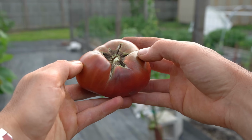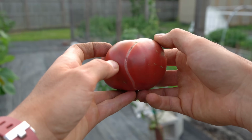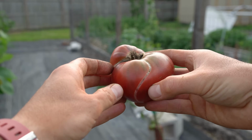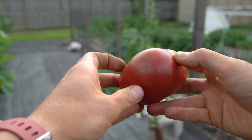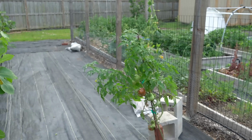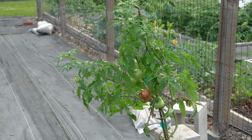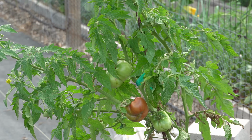This variety will put out a good number of about 5 to 8 ounce tomatoes. They do have a tendency to split because the skin is so thin, almost like an heirloom variety. But man, when I tell you these are delicious, it's really an understatement. They are sweet, low acid, and on that little tiny Dwarf Tomato Project tomato right there, the yields are pretty fantastic, especially when you consider that that has been growing in my sunroom since January.